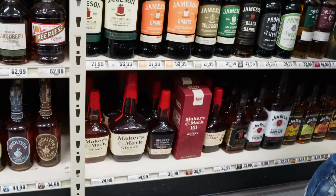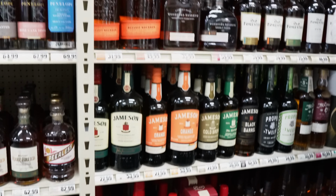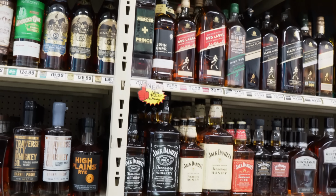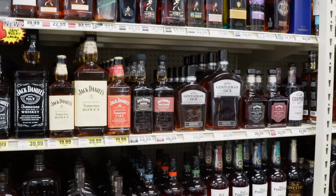And shout out to Cal, man, because I went back to that other store after he told me they had a dunk bottle, and I wound up picking it up. Of course, you got your everyday sellers. You've got to have your Jacks and Johnny Walkers. Gentleman Jack again.